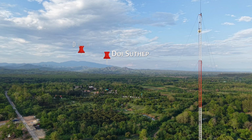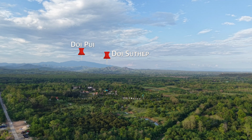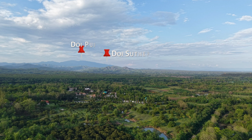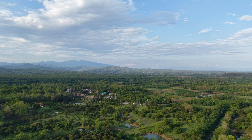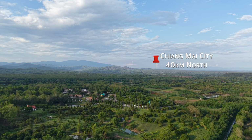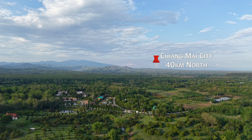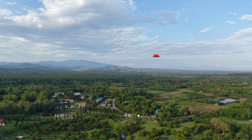That's the huge mountain there on the left of the picture, and in the foreground there are the mountains that are along the canal road as you come down from Chiang Mai.